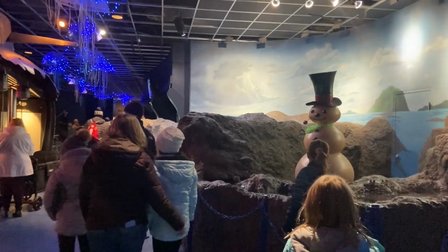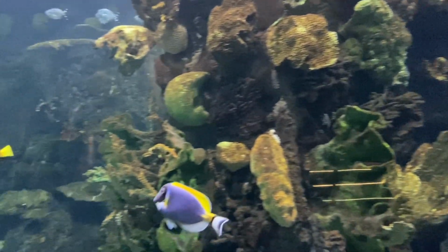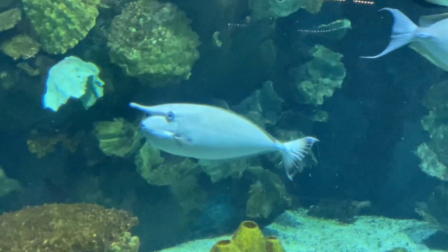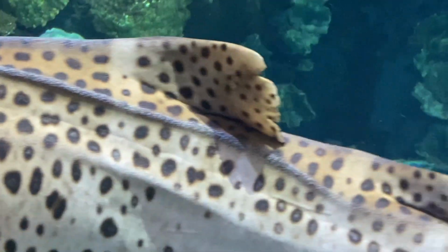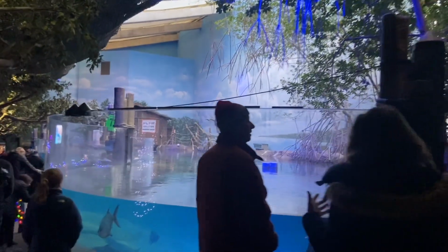Just for decoration. You know, I haven't really seen seahorses. It's a Pinocchio fish. It's a whale shark. All right, Manatee Coast. Going in to see the manatees. Wow.